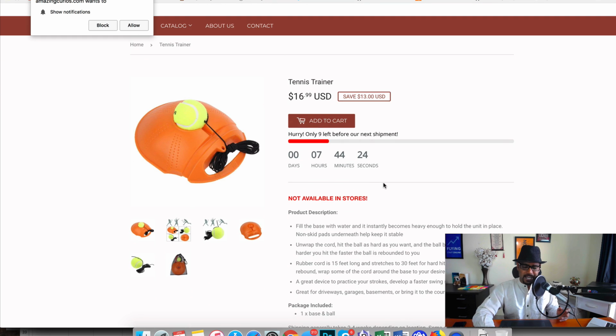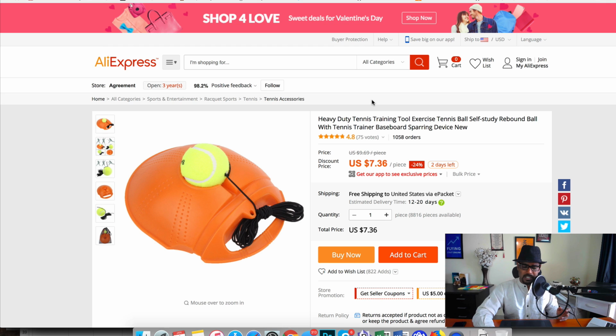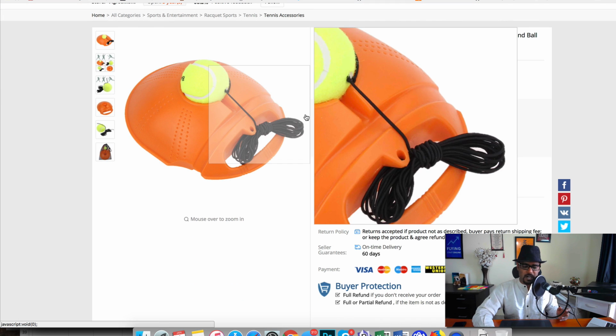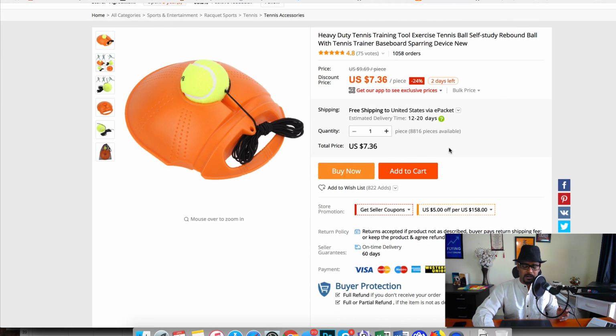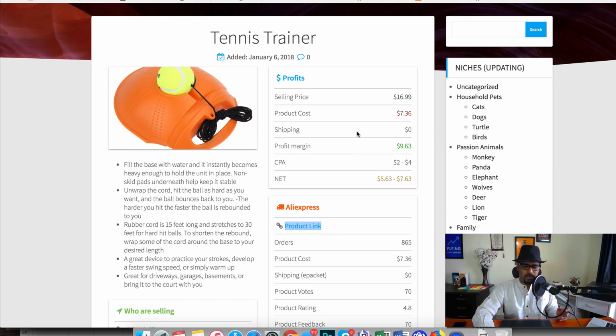Now, how do you find the product? This is the actual store that is selling the product. You check this out, $17 is the price point, and you have the entire description and all these things. They also give you the link to the actual AliExpress product page that you can grab your product from. So they basically automate a lot of tasks of product research for you, and this is just awesome.